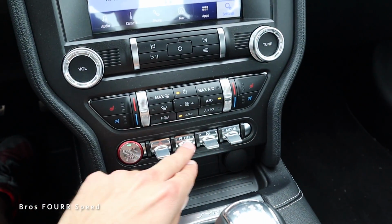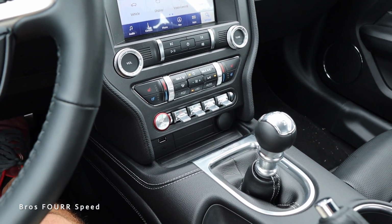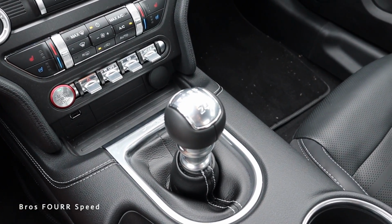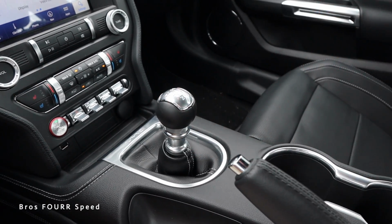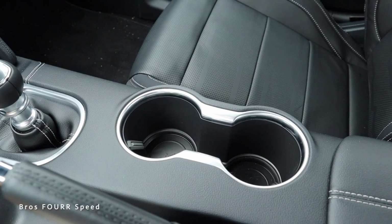So I really like with all the different drive modes, you can really configure the Mustang to drive the way you would like. We get a little bit of storage up there with a USB and 12 volt, and then the manual shifter finished off in leather and aluminum has a really premium look, and it's a pretty short throw shifter. We have a manual parking brake behind that, as well as your 2 cup holders with some more trim.